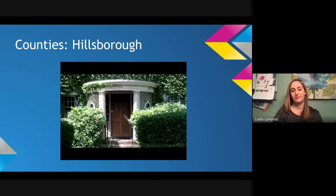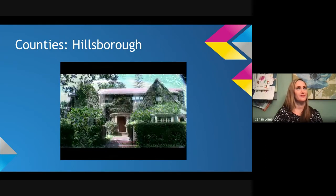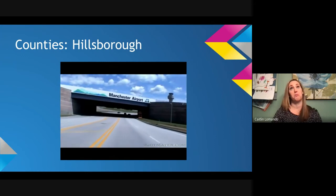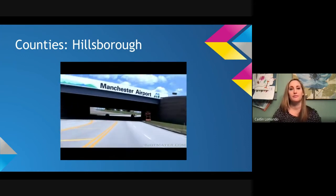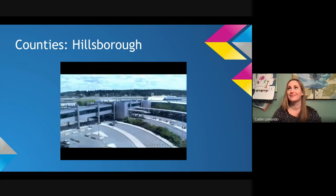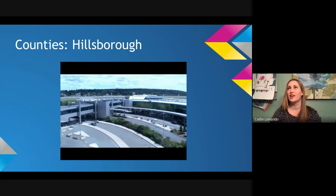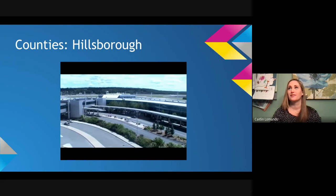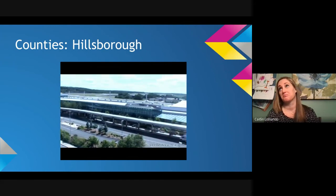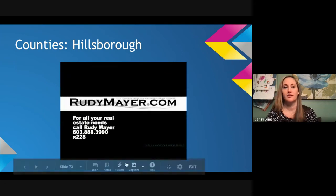Manchester residents are proud of their city. Culturally diverse, urban, yet with all the advantages of a small town, it will feel like home. And maybe, after a couple of days of looking at its fine real estate, it might just become your new home. For information on Manchester real estate and all of Southern New Hampshire real estate, visit rudymeyer.com.